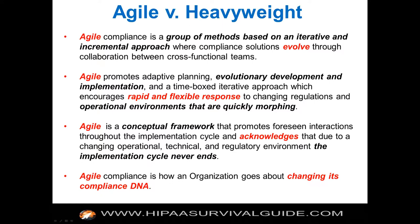Agile promotes adaptive planning, evolutionary development and implementation, rapid and flexible response. And given all the change that's going on in the healthcare industry, you're going to need a rapid and flexible response. The conceptual framework, the implementation cycle never ends. This is another thing that you need to understand on your way to developing a culture of compliance. This is not a set and forget one-time big bang project. This is an evergreen something that you're going to have to build into the organizational DNA.